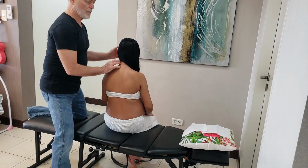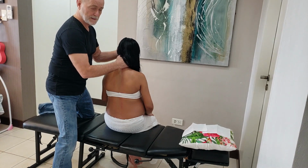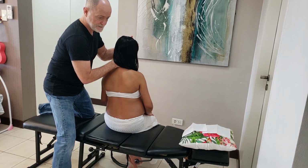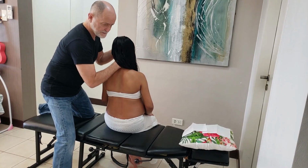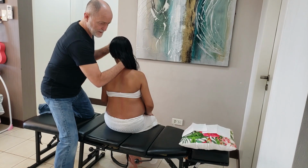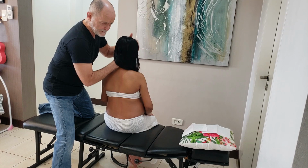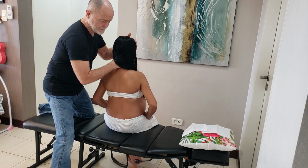So now I am going to palpate her spine, actually feel the position of the vertebrae, and as I do this to see if there is a restriction of the joint motion, which is also characteristic of subluxation, or what is known as misalignment, commonly here in the Philippines especially. Right there, that atlas is stuck.